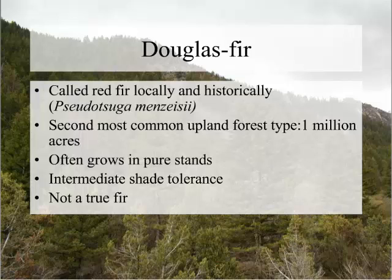Kind of introducing a new term there, perhaps. The pioneer species I mentioned earlier, they come out right in the sun, so they have no tolerance for shade. They're very shade intolerant, whereas Douglas fir is intermediately shade tolerant. It can stand some shade to regenerate, and some of the trees that we'll look at here coming up are highly shade tolerant, like the firs that are coming.